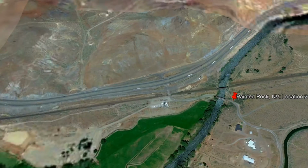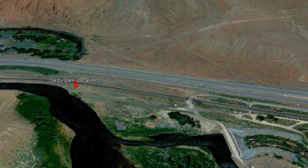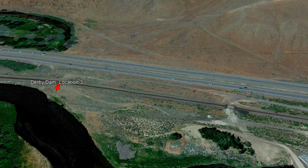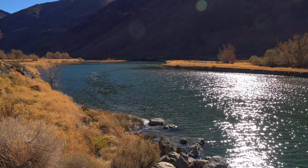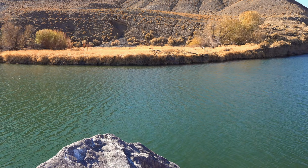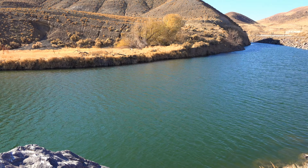Heading 4 miles west is Derby Dam. Just down the river from where I was standing is the historic Derby Dam, constructed between 1903 and 1905. It was made to divert water flow from the Truckee River down the Truckee Canal to provide water to the Lahontan Reservoir. From there, the water is used by several farms in Fallon, Nevada.